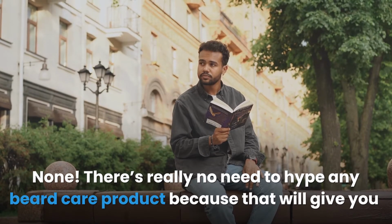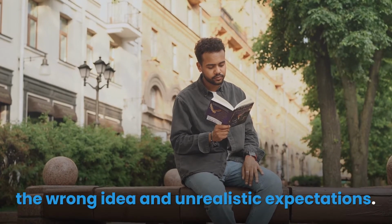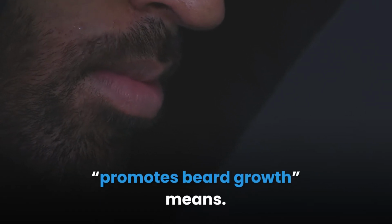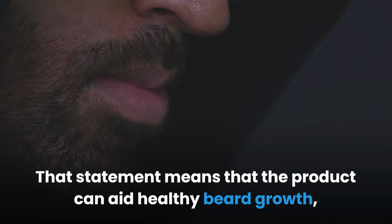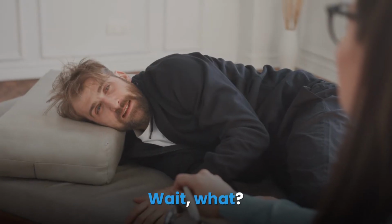There's really no need to hype any beard care product because that will give you the wrong idea and unrealistic expectations. When you use any beard product, it is important to understand what the phrase "promotes beard growth" means. That statement means that the product can aid healthy beard growth, as long as you have what it takes to grow a beard. Wait, what?